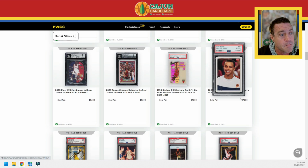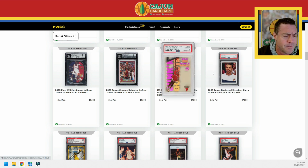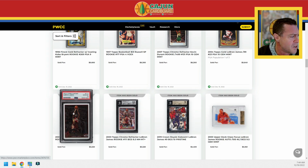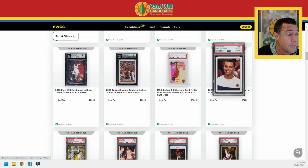Steph Curry, Topps base PSA 10, 7,200. That's crazy to me to imagine. I don't know. It doesn't seem like that should sell for more than a LeBron James Topps Chrome PSA 10. I don't know. Let me know what you think.